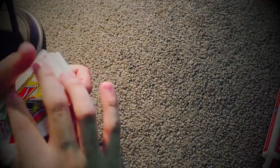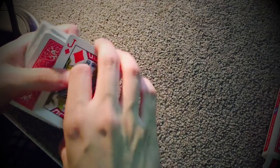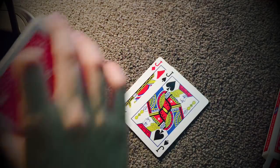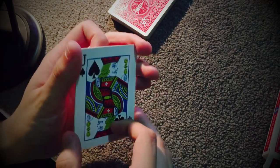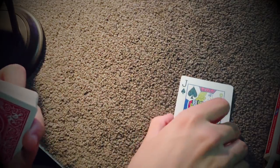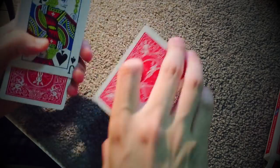So we take two jacks, right? I say right down here. Now, let's say you choose. We have your ten of hearts. Here's what I don't understand. If we take our jacks, square them up, and just pass them through the deck, how is it possible that one card traps itself in between those two jacks?